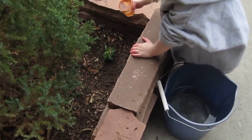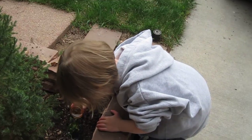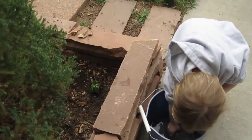Do you see the pink one there? Gotta make sure you wet it really well. Do you want to plug on the ground and see something? Okay, what do you... Yeah, climb through the doggy door.